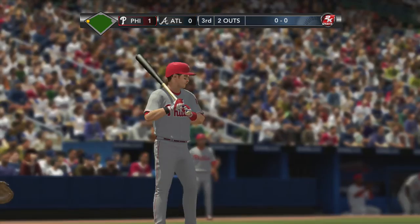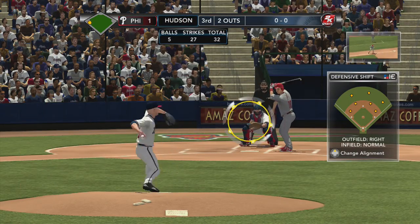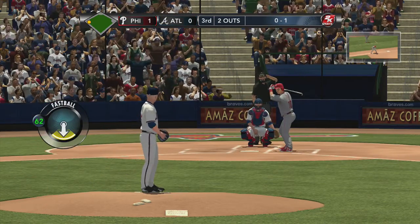He takes this 1-2 pitch down in the zone. He's able to go down and get it. Get a good part of the bat on the ball and pick up the base hit. That's a tough pitch to hit. When you're behind in the count, you just want contact, and he got it.